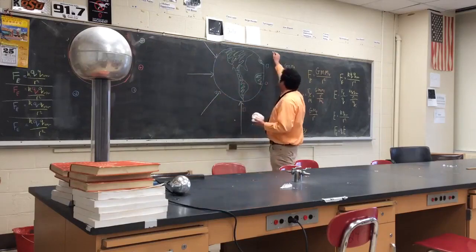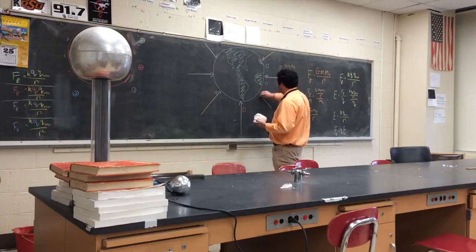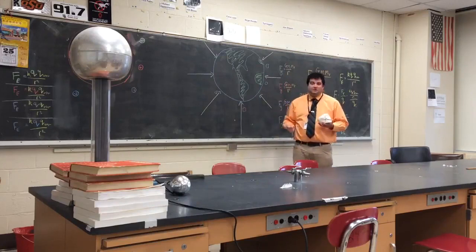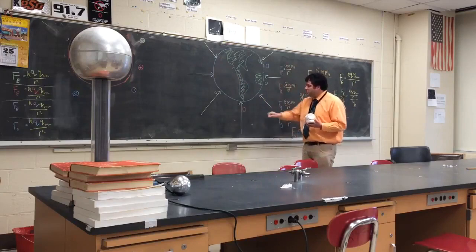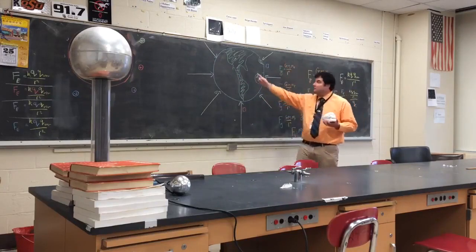And what this represents is how strong the force of gravity is at various distances from the Earth. We know it's stronger when you're close. We know it's weaker when you're farther away. And if you look at these lines, which are in the direction the force of gravity would be at every location, you can see that they're spreading out, just like gravity spreads out.